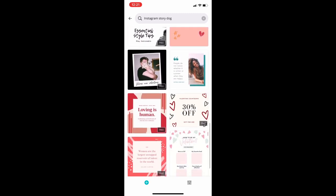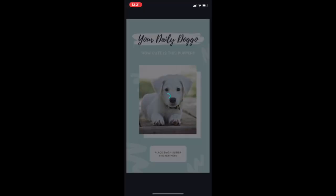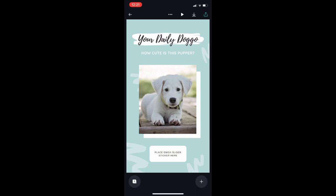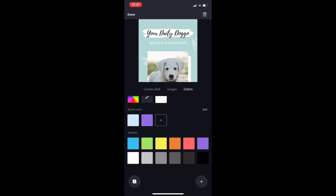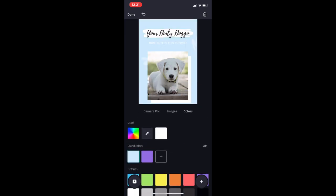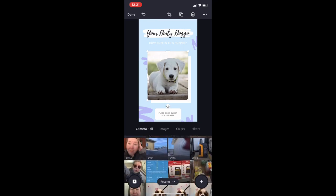I actually kind of liked one of these first ones up here. So let's try editing this one. Now, everything you see on the screen here, you can just tap on it and edit it to suit your needs with your brand colors, etc., which is awesome. So I'm going to make the background more of this color. I'm going to make these little squiggles purple to match my brand coloring, and then I'm also going to change this photo here.